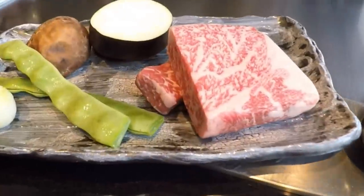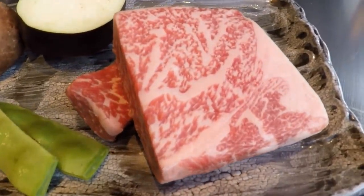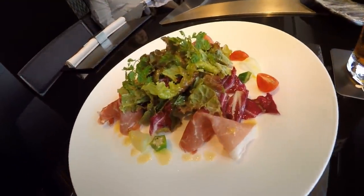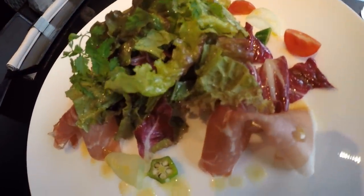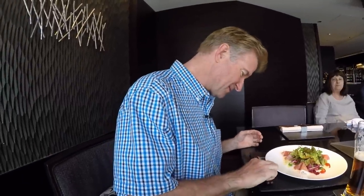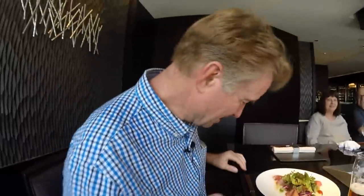Wow. Look at the marbling on that beef. This is Japanese wagyu beef. So the question is, how do you get it cooked? Rare? Medium rare. So this is what's called the nama ham salad. Nama ham means raw ham. It's not cooked. And I happen to be left-handed, so I'm gonna turn these around this way. Is that okay? Am I allowed to do that?